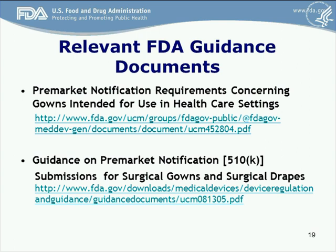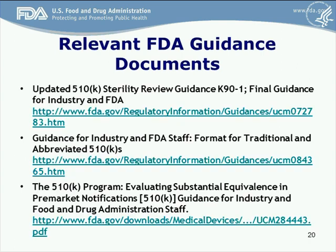FDA recommends that surgical gowns cleared for marketing meet the minimal performance specifications provided in the guidances that are listed on the slide above. These documents may be found at the websites that are listed. Other relevant FDA guidances are listed on the next 2 slides.